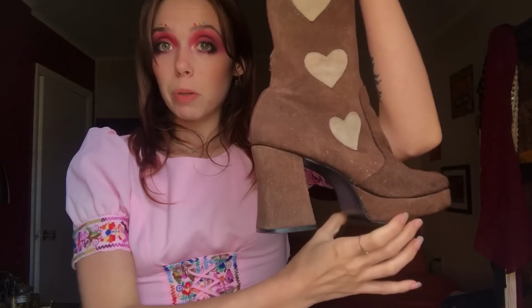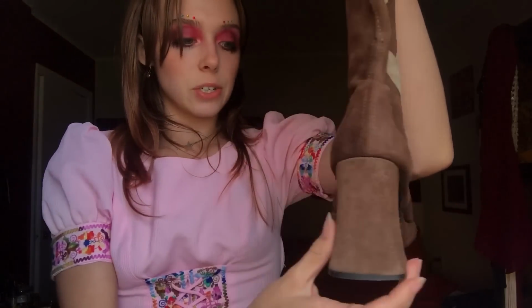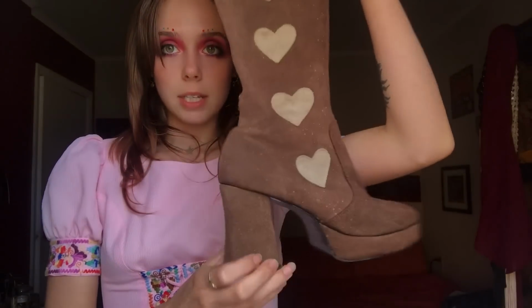They have amazing platforms. I love the heel, how it's kind of slanted out. It just has a nice curve to it. Super sexy. And then the hearts up the leg, so perfect. So those were an eBay find.